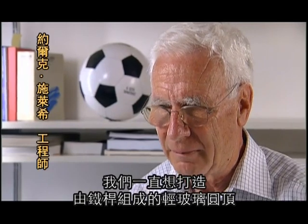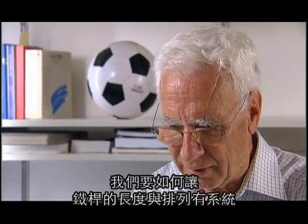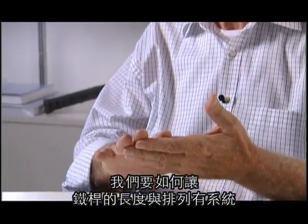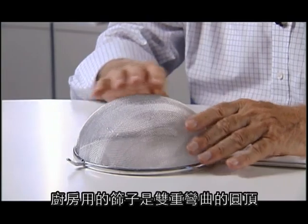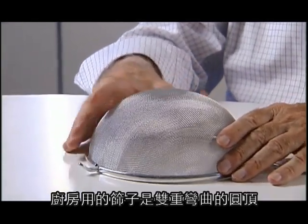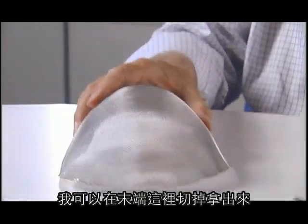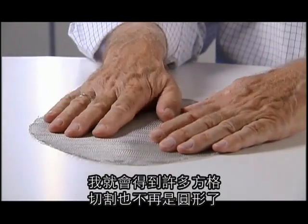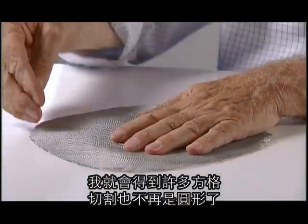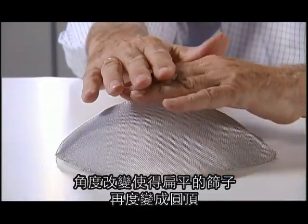We always want to build lightweight glazed domes put together from rods with the shapes as free as possible. So we have to address the question, how can we get a system into the length and the arrangement of these rods? And there we have a wonderful model, namely the kitchen sieve, which is a doubly curved dome. I can now cut that off here at the end and take it out. If I then put it on the table and press it down, then I get many squares and a cut that isn't round anymore. When I pick it up again, the angle change causes the flat sieve to become a dome again.